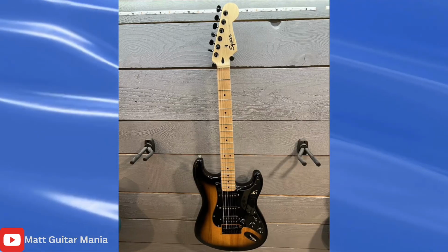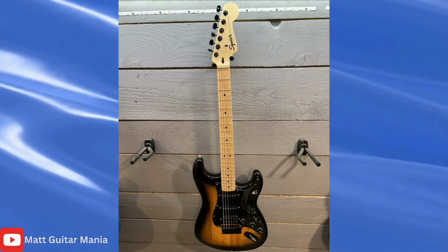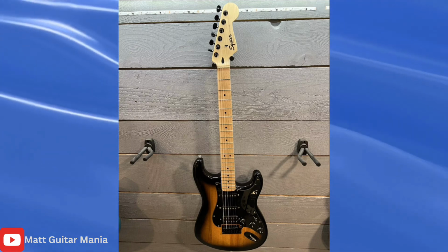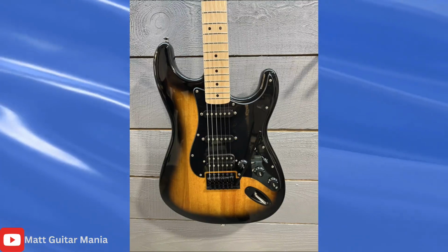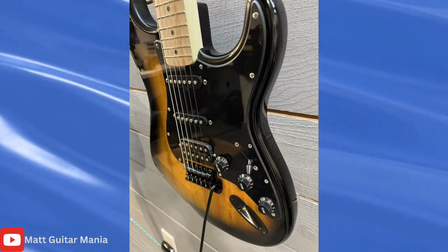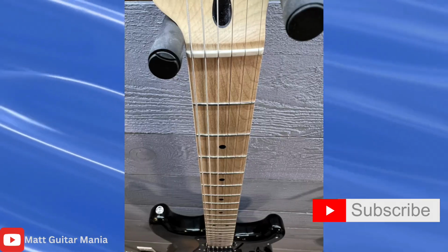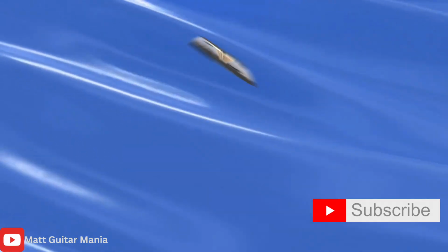Example number 1. This Squier Sonic Stratocaster was on sale for $160, but the 5-way switch was bad. So Guitar Center bargained with me and gave it to me for $120. I was able to fix it in about 1 hour for about $10, and I got to enjoy a super easy to play, great sounding Squier Stratocaster for $130 total.